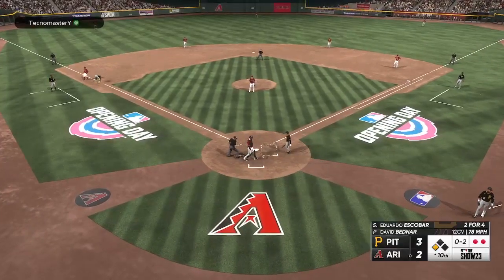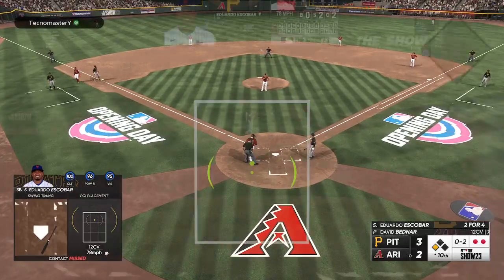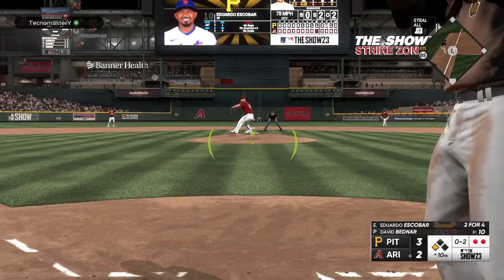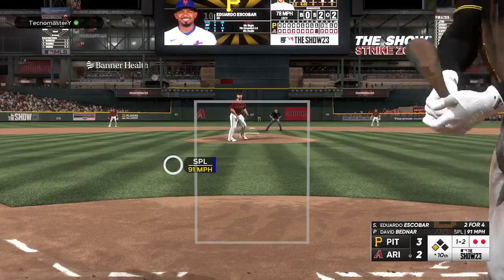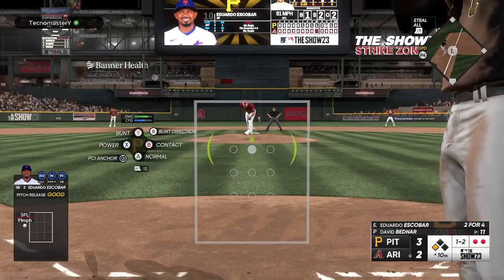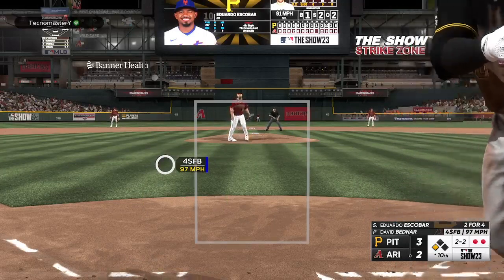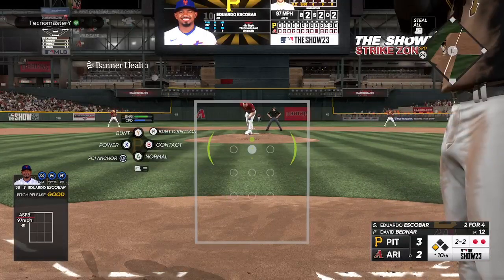No ball. Squirts away a little bit, and an excellent job keeping it right there. At the belt and fires. And that one's outside, off the outside edge, that's ball. Two balls, 2 strikes to count with 2 outs.